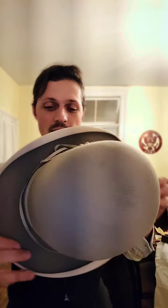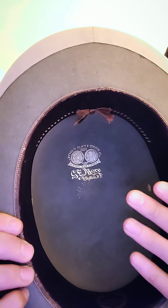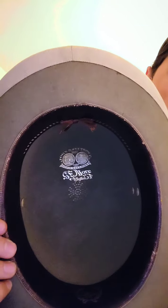Now if we look inside, what helps me date this hat to 1900 to 1915 is the logo that John B. Stetson Company used. This is the 1900 Paris Exposition logo. They took home an award during that exposition, and they started putting that medal design in their logo for all of their hats until 1915, when there was the 1915, I think it was the Pan Am exposition. Don't quote me on that. I think it was in San Francisco. I'm not too sure off the top of my head.